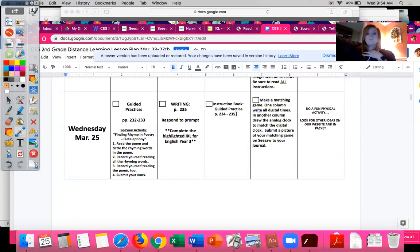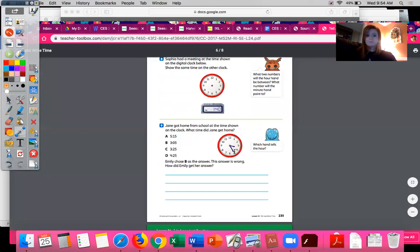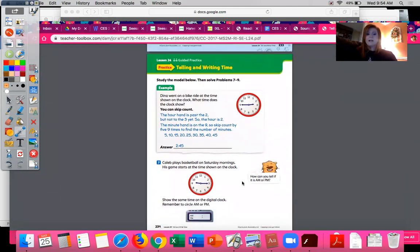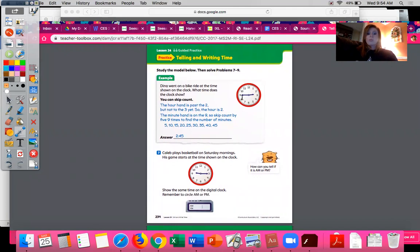All right, so let's talk about math. Today in your Math Ready workbook, you're doing pages 234 and 235. And they look like this: telling and writing time. We are talking about reading analog clocks. Analog is this kind of clock where you have to look at the numbers and read the hands. Remember, the shorthand is the hour.